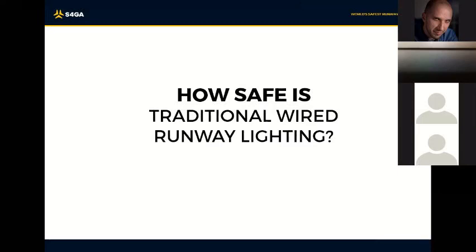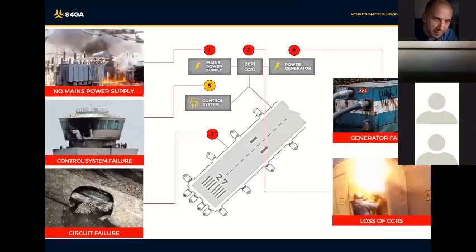So in order to explain why solar is safer than traditional, we need to have a closer look at the design of traditional lighting. This is a simple, and when I say simple, I mean simplified scheme of the traditional system. Please don't blame us for simplifying it too much, but it was the only way to make it transparent and clear for you. And again, let's not forget that we are talking about regional domestic airports where you have no 8 circuits and 4 substations. Normally you have 1 substation or 2.